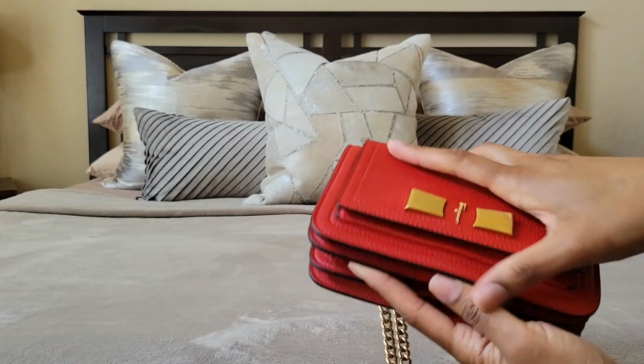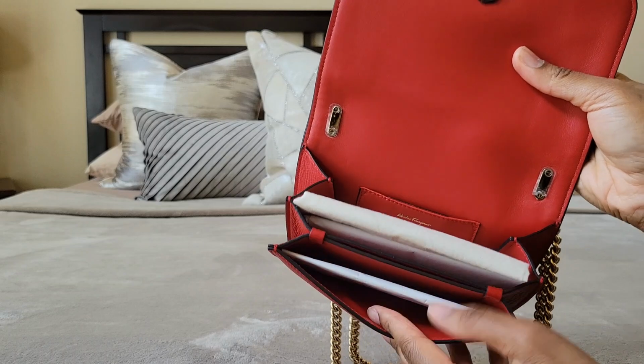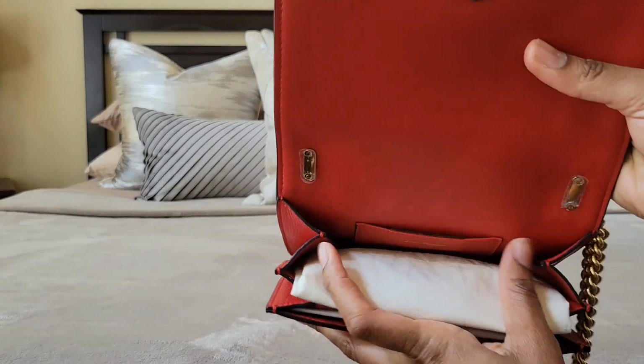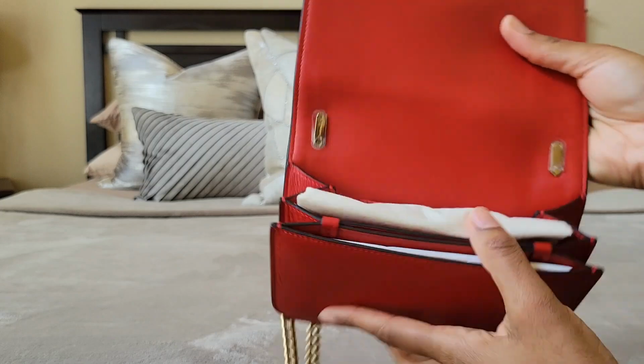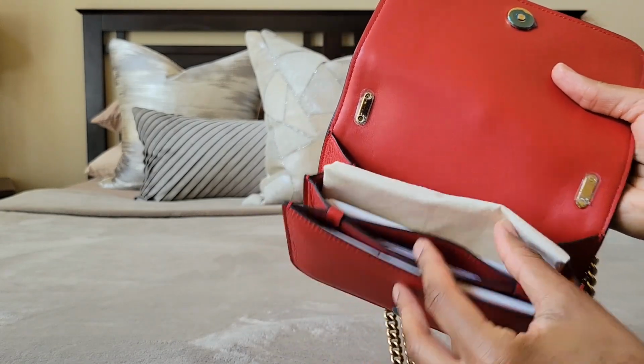Here's a pocket here. The interior is two sections. One section here, one in the back. The back is a little bit bigger than the front, with an almost third section look, but there's no wall here, so we get a gusset right there. It looks pretty cool. And then the interior divider has a little slip pocket there.